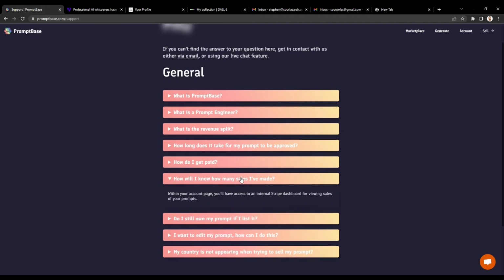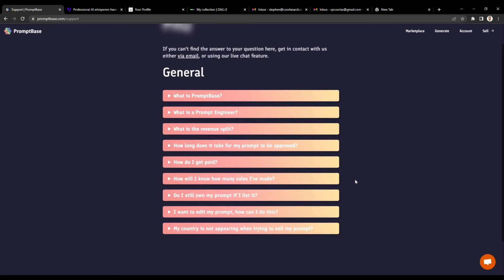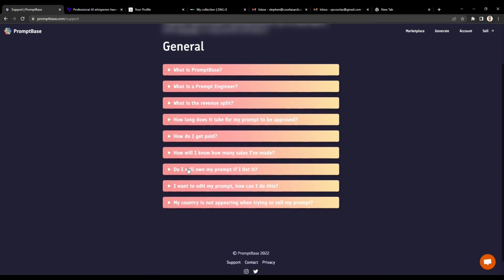How will I know how many sales I made? Again, through Stripe. It's got a dashboard and everything. Really simple. There's an app for it. You can log on online and check it out.